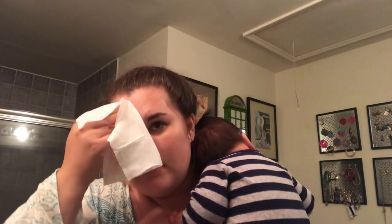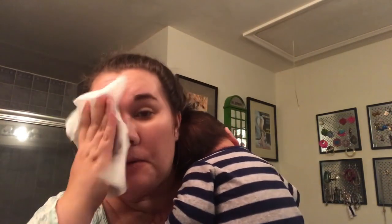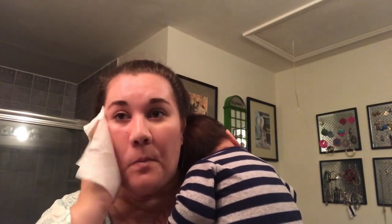I do get some bad breakouts every now and then after having kids, but I'm just gonna wipe off half my face so you could really see the difference. Hopefully you can even see the difference. Tried to do it in a straight line. Can you see the difference? See how much more red this side of my face is? I'm sorry, the lighting is just really horrible in here, but this side still has foundation, this side does not.